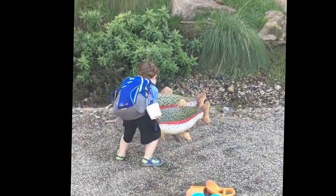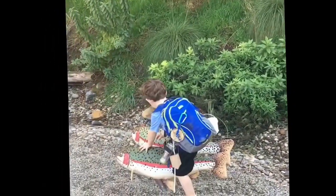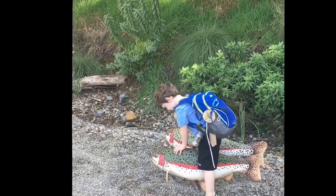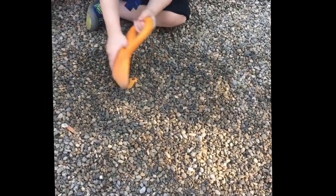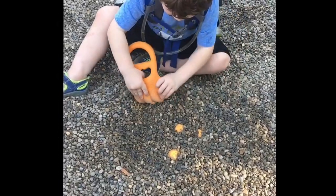Are those trout? Is this a trout? Yeah, that is a trout. But why do they have two trouts? They like to go together, maybe. Do you know what kind of trout those are? Rainbow trout. I can dig underneath. He likes to get in their faces. They're just vocal. They really are. They'll protect him.